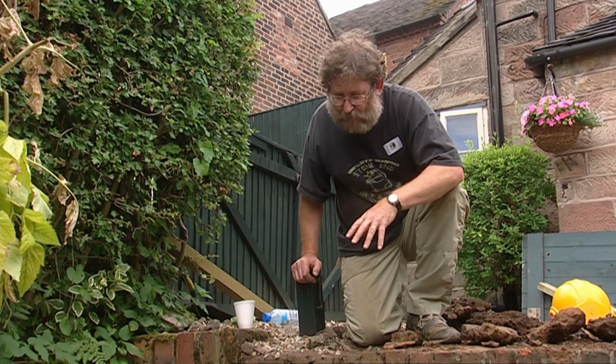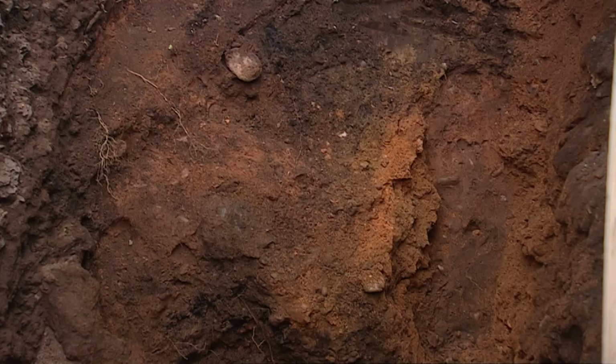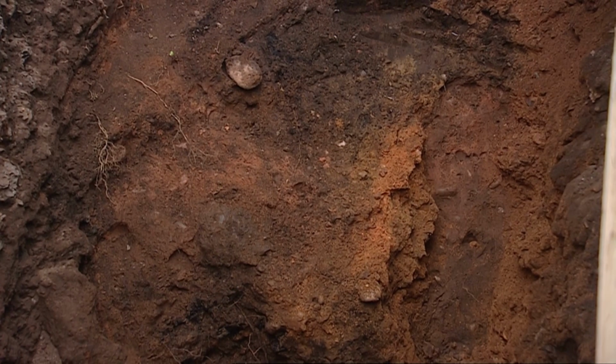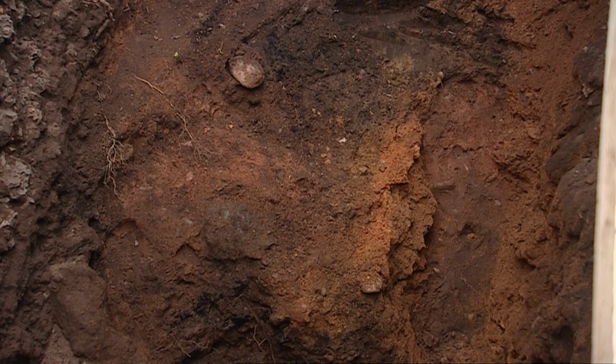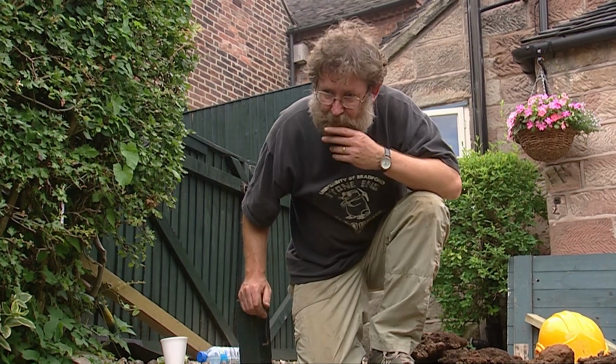Okay, Phil, what I was just wondering is whether this burnt material is actually the remains of the medieval bloomery that's then subsequently been cut away, and then the Elizabethan blast furnace debris and casting debris coming right on top of it.